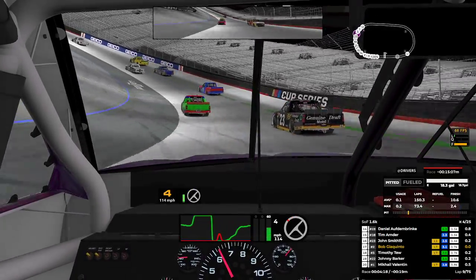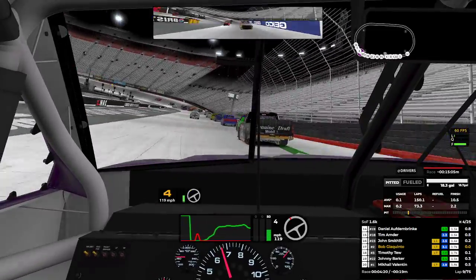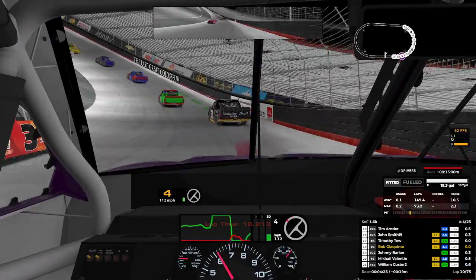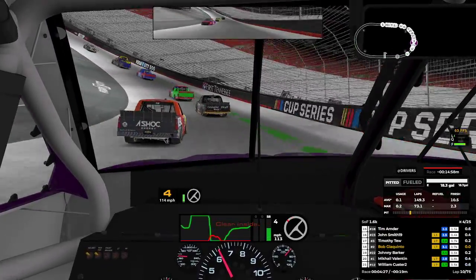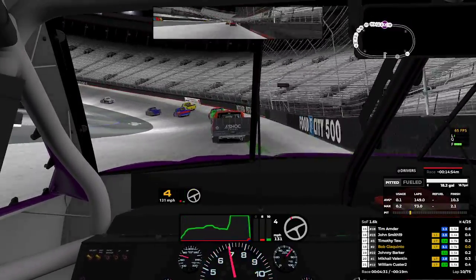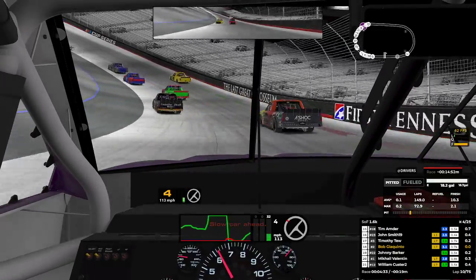P17. Just running my race here. Smith. We've got a car low. We'll let this guy fly through the field. Clear inside. Oh, look, it's a Chase Elliott slash Jeff Gordon car. I believe he was involved in that wreck up ahead.